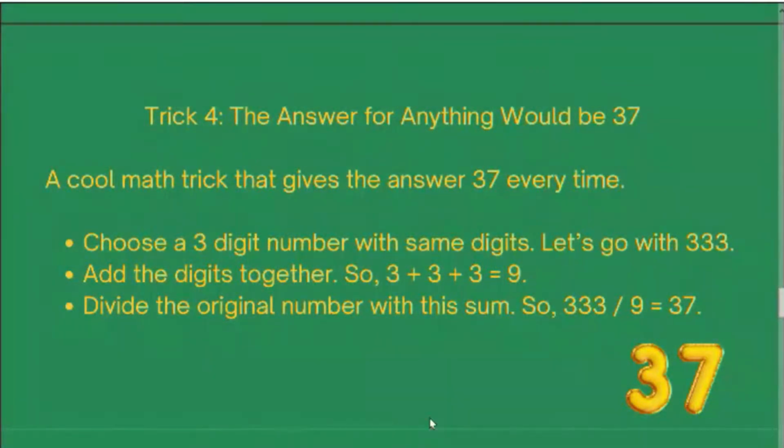Okay, is my screen visible to all of you? Yes, it is. Okay, great. So, where were we? The last one we solved was 37 for 444. And the last one, Yatharth had a request. That was 888, right? So one last one we are going to go with, which is 888.